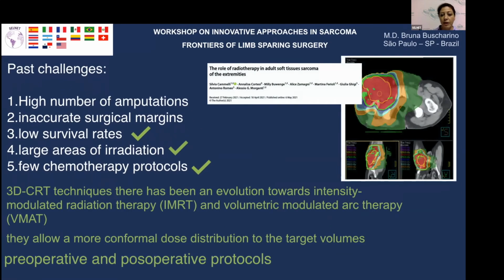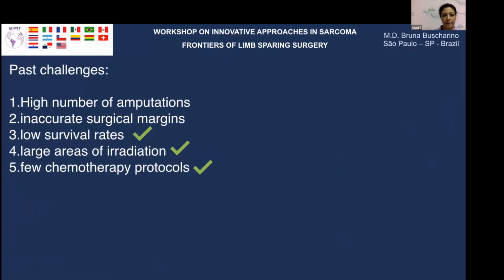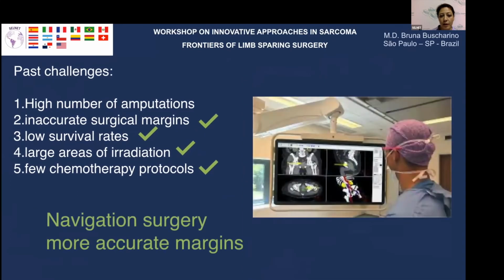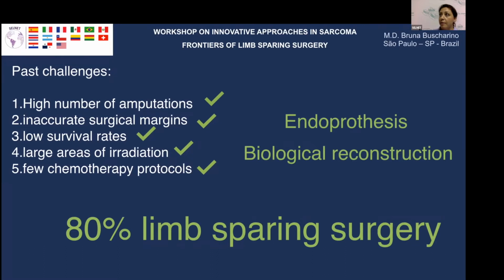We also have better radiotherapy with 3D techniques, and they allow a more conformal dose distribution to the target volumes. And we can do that as preoperative or postoperative protocols. Regarding the margins, we have better MRI techniques, the diffusion that our friend just talked about, and the 3D planning. So the navigation surgery allows us to do more accurate margins as well. The endoprosthesis and biological reconstruction helped us reduce the number of amputations. And now we can reach 85% limb sparing surgery.